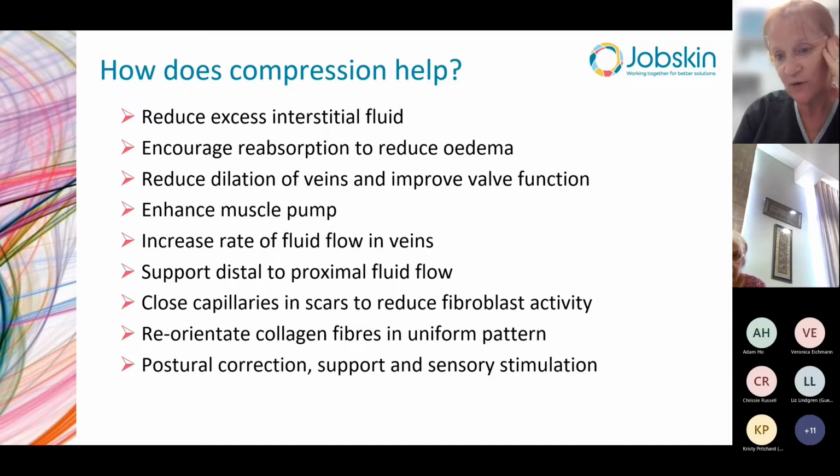So exactly how does compression help? There's a range of mechanisms that compression employs in order to do the job properly. These don't apply to every garment that you're going to put on, so it depends on the purpose that you're using the garment for. It reduces excess interstitial fluid, so in edema it helps to move some of that fluid away. It encourages the reabsorption of that fluid to reduce the edema. It reduces the dilation of veins and improves venous valve function. It enhances the muscle pump, and we'll talk a little bit more about that. It increases the rate of fluid flow in veins, and most critically, it supports fluid flow going from distal to proximal.